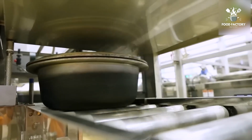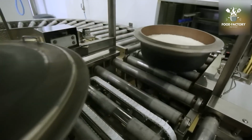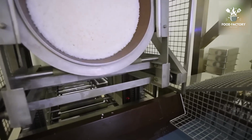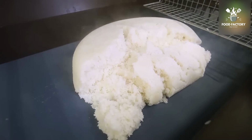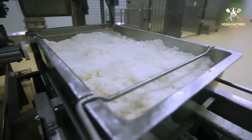Something special is coming ahead. This pot contains perfectly cooked rice that is going to be poured into several prepared meal boxes to serve you with convenience. This has been all done through machines, which are way more responsible than many of, what do I say, chefs.